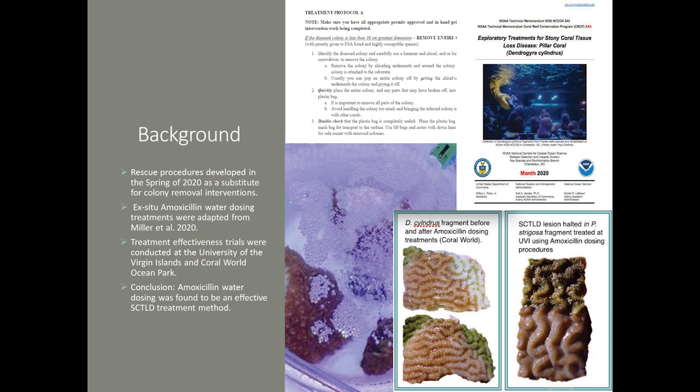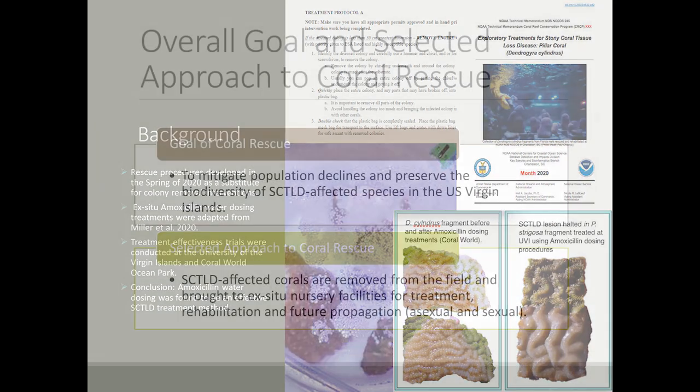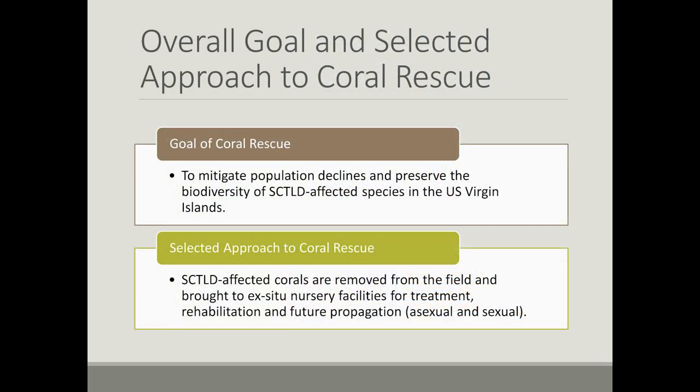Now I work for the nonprofit, but at least for us at Coral World, we were basically just treating corals in buckets at that point. So it was extremely experimental, but we did have success. And so we decided we wanted to continue to pursue this type of work. This was my personal goal, but in our Virgin Islands Coral Disease Response Plan, we do have some additional goals as well.